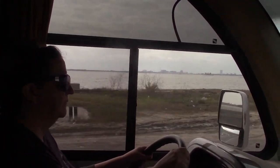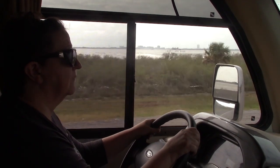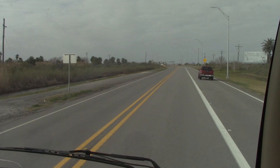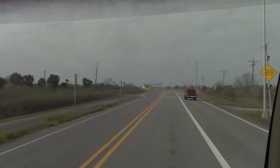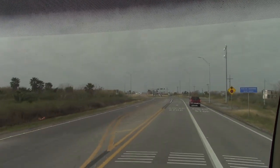You can see the city of Galveston over there, out Jody's window, and we are getting ready to hit the ferry again, right up here at the ferry landing. So, another exciting day ahead of us.